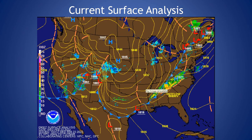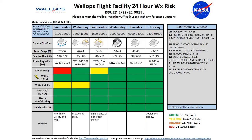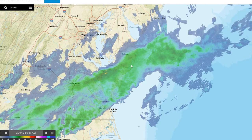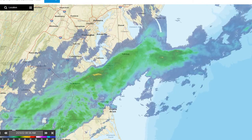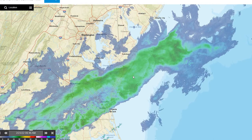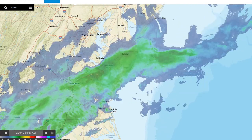Taking a look at our current surface analysis, we'll have a cold front moving through later this evening. We'll have this rain shower activity continue to move off the coast today, and we'll have a slight chance of seeing a brief sprinkle with that cold front moving through in the evening hours, but we should remain dry this afternoon. Taking a look at our current radar imagery, you can see we do have some rain showers continuing to move through the region this morning. We're going to see that activity move off the coast later this morning into the afternoon hours.